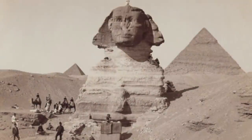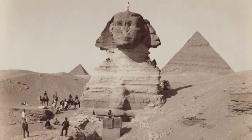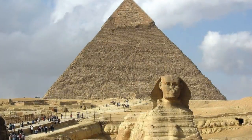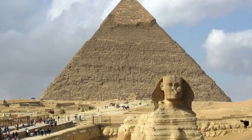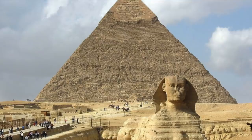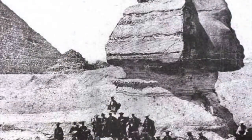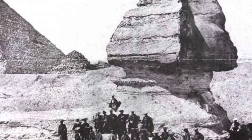The Sphinx's nose and beard seem to be missing, with the nose being chiseled off by unknown people around the 3rd and 10th century CE. The earliest Western pictures of the Sphinx were sketch illustrations in print around the 16th century. After the invention of photography, different photographs of the Sphinx were taken in the mid-1800s, making them the earliest photographs of the Great Sphinx. British photographer Francis Frith took one of these photographs in 1858.